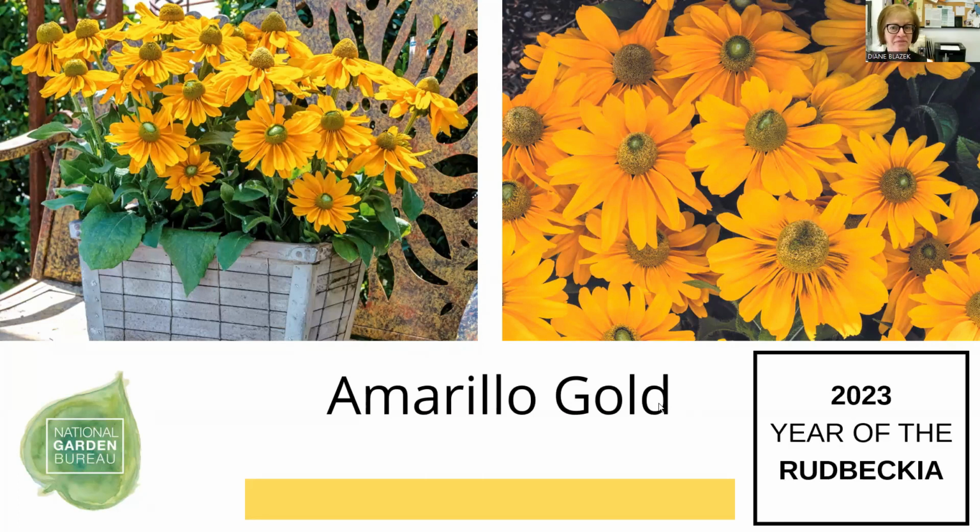And it's an AAS winner, right? Absolutely. It's got great performance. And with those huge flowers outdoors, it really puts on a show, whether it's in the ground or in a container. You can always rely on me to bring up that AAS winner partition.